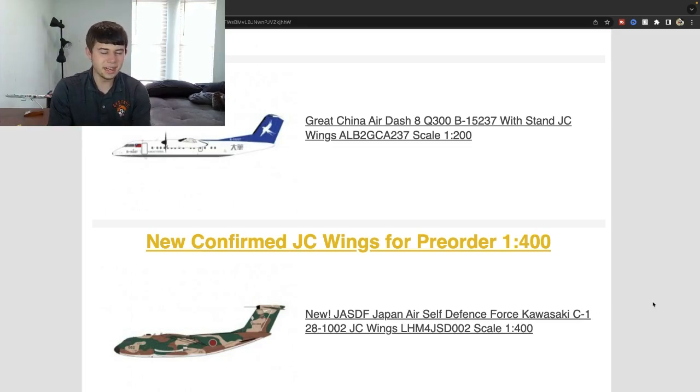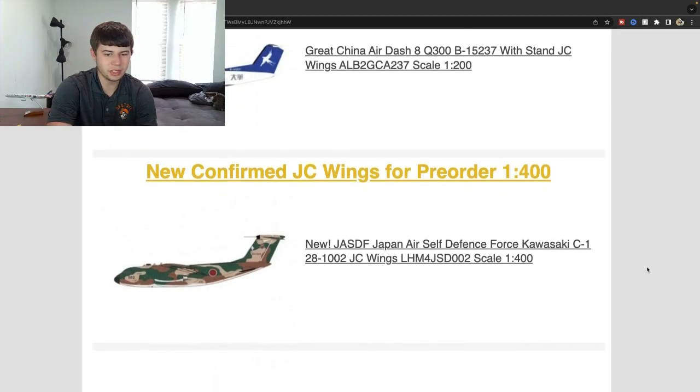C128-1002. That is a very unique aircraft for 1-400 too. I thought this was Hobby Master, and my goodness. That is a really unique aircraft for anybody looking for that. That is quite cool, and I really like that livery from the green to the brown to the tan. That is really unique. So that is quite an amazing plane. I think that's a really cool expansion. So good job right there by JC. That is really cool. Probably only one for this release.